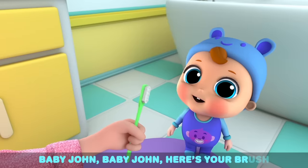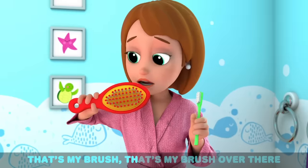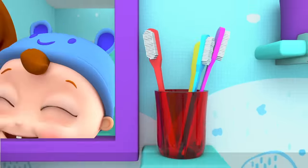Baby John, here's your brush. No, no, no, I want the big boy brush. That's my brush over there. Yes, yes, yes, that is the right brush.